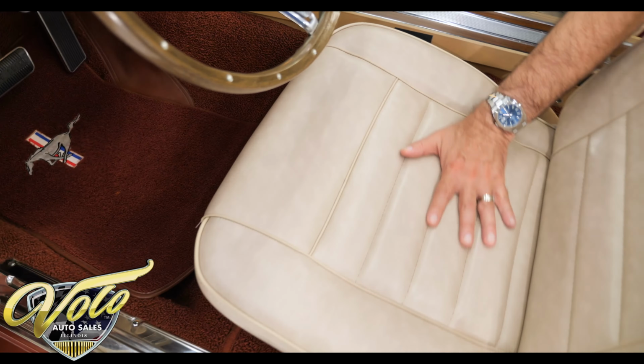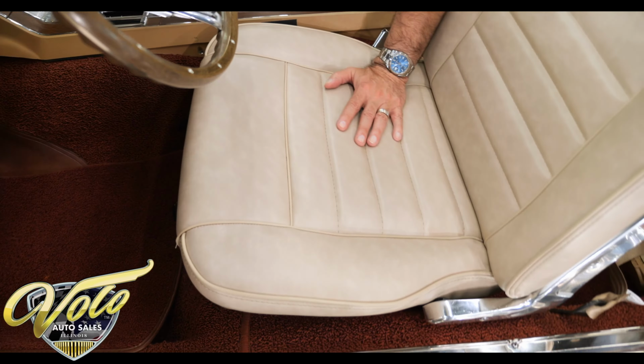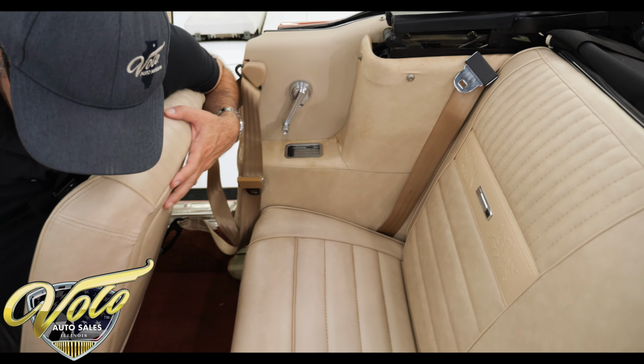I can feel nice cushions in the seats. So the deluxe interior, nicknamed the pony interior, because it has ponies here on the seat. It's very nostalgic. You kind of got to have that if you have a Mustang. Retractable seat belts were added for the front passengers and the rear passengers like we talked about. Here's the running horses. A little bit of staining on these armrests, and actually it's torn right here. The rest of it looks to be in great shape.